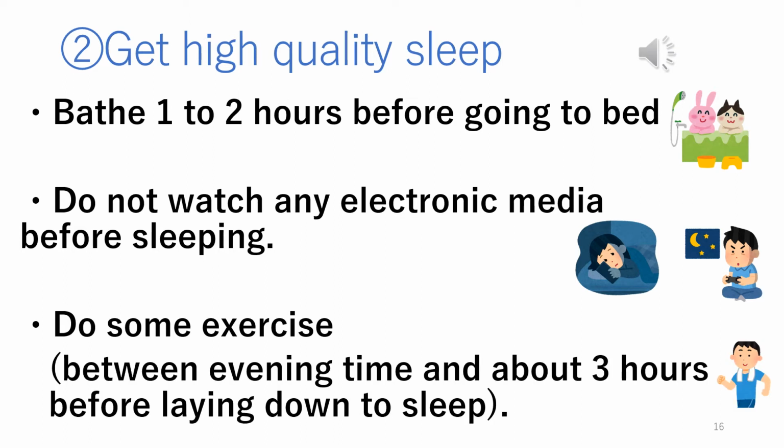Lastly, exercising in the evening or at night, about 3 hours before bed, also improves sleep. The key is to temporarily increase your brain temperature by exercising a few hours before bed. If you do this, the amount that your brain temperature decreases before bed is greater compared to when you do not exercise. Sleep comes more easily when your brain temperature falls so that you can get better sleep as a result. Exercising right before bed will make you more active, so it is not advised.